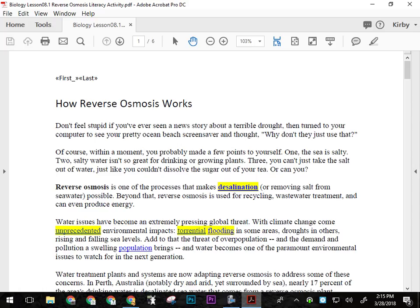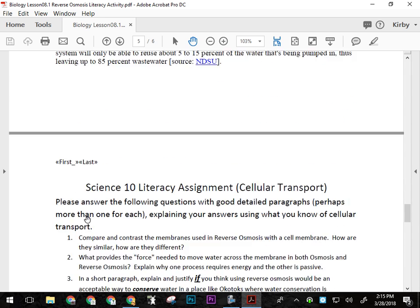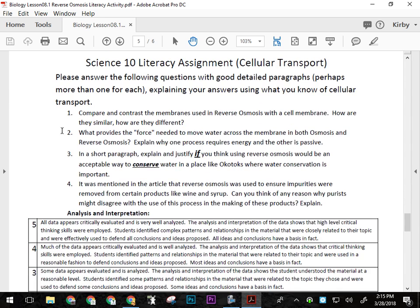Incidentally, you can highlight in Google Docs. It's the tab up in the Google Doc where you can change the color. We're going to scroll through this because the questions are at the end. The first question I have to answer after reading this article says, compare and contrast the membranes used in reverse osmosis with a cell membrane. How are they similar and how are they different? So after reading that question, what are some things I should be on the lookout for when I read this article?